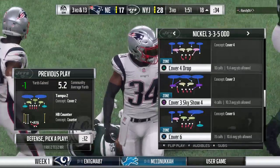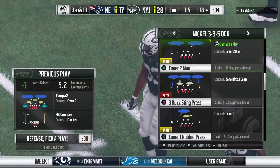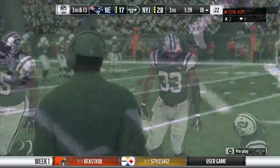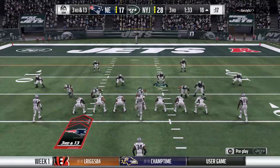Well, partner, I guess sometimes it's just a matter of philosophy. Some say run it until they absolutely stop you, and others say, well, when you think they're about to stop you, fool them a little bit. I guess they should have tried to fool them on that play. So first and second down went in the wrong direction. They'll try to do better here on 3rd and 13.